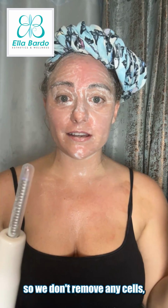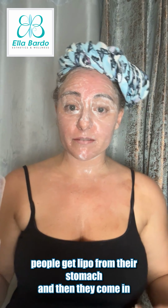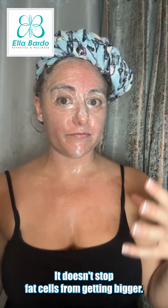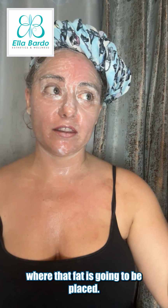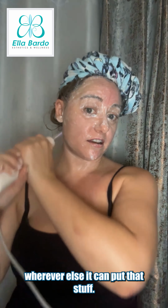So we don't remove any cells. That's something you would go to a doctor for, right? And that always doesn't look great. A lot of times people get lipo from their stomach, and then they come in and their face gets fat and their arms get fat. It doesn't stop fat going in your body. It doesn't stop fat cells from getting bigger. It just changes where that fat is going to be placed. Because if there's less cells here, then it's going to go to the arms, the face, the neck, wherever else it can put that stuff.